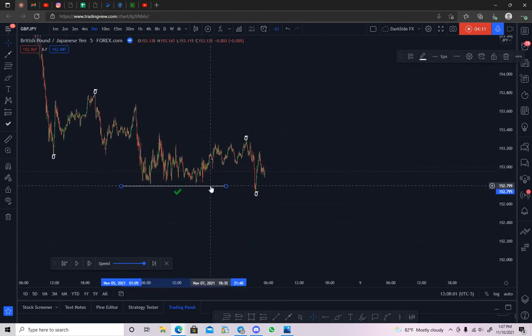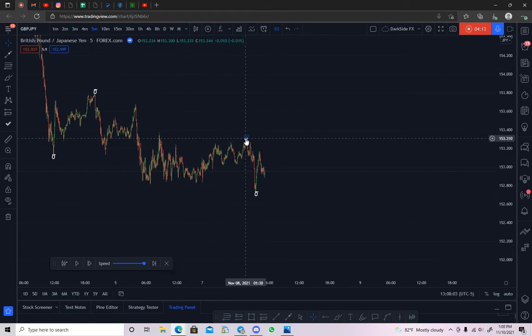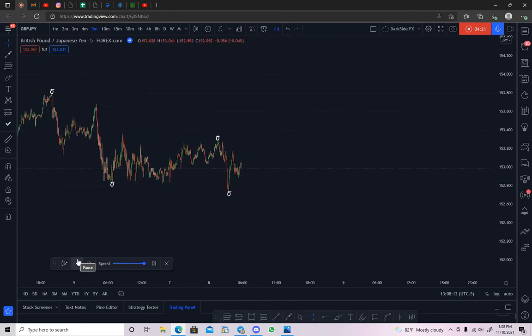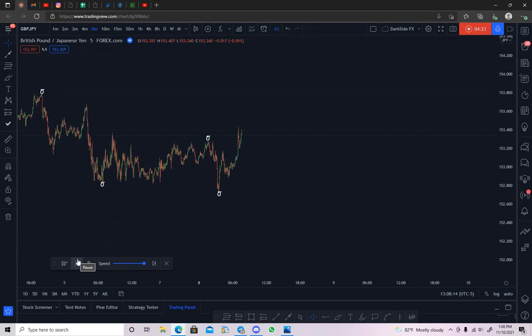Again, it all depends on your style of trading, but what I'm going to show you is something that you can literally utilize on any style of trading. It's structure, and structure is the building blocks and foundation of everything in life. So we'll watch price play out a bit.